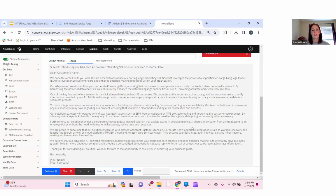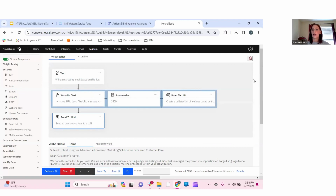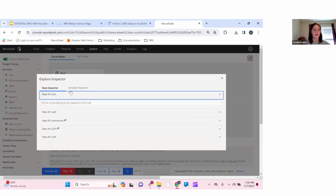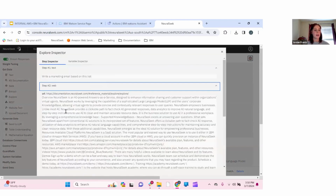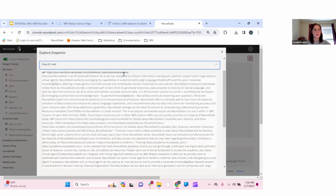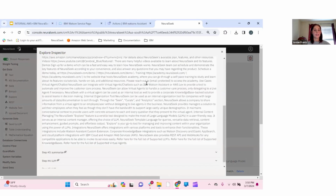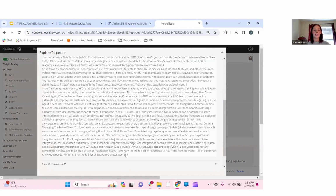So this is a great template, a great place to start, but I really want to see what's going on in these blocks. So I'm going to click this debug up here. It's an Explore inspector, and this is where I can walk through each step of what just happened. So like I said before, our step 1 was that text where we had prompted it to write that email. And our step 2 was that website that we added. So here we can see all of that website text that it had scraped for us.